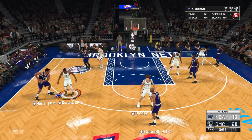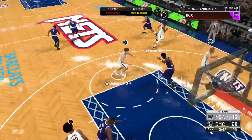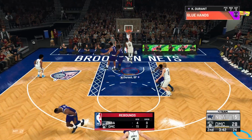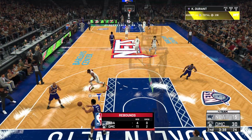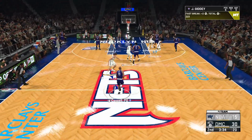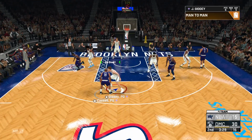Pass to Ori. From outside the arc. The rebound by Wilt Chamberlain. And they've got a big lead, not just on the scoreboard, but really in the rebounding numbers as well. How about the quick jump from Kevin Durant? He was impressive on that one. A minute and a half gone here in the second quarter.